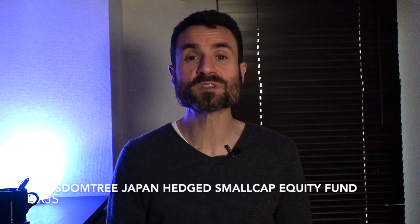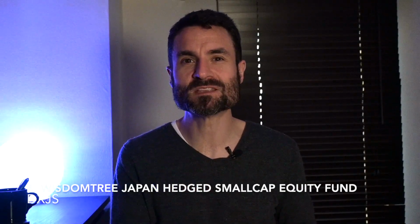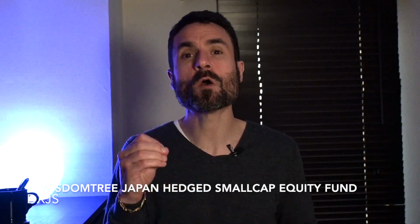Let's continue to number 4. Number 4 is the WisdomTree Japan Hedged Small Cap Equity Fund. This one is a bit different because the index it follows is a dividend-weighted Japanese small cap, something that the average retail investor has no exposure to. So this is quite interesting.